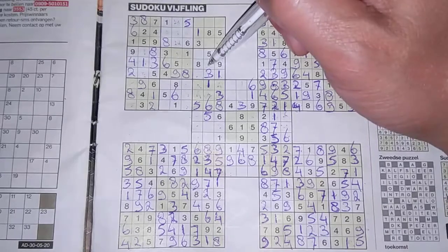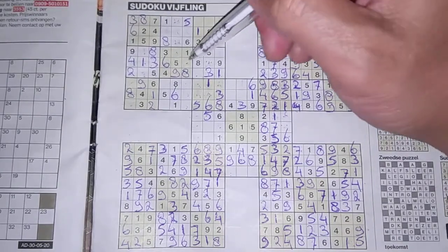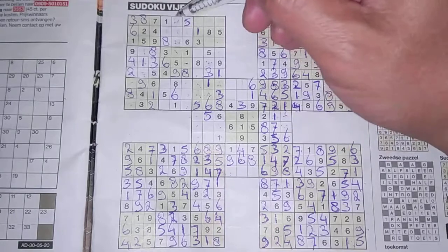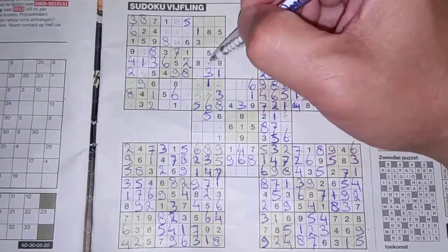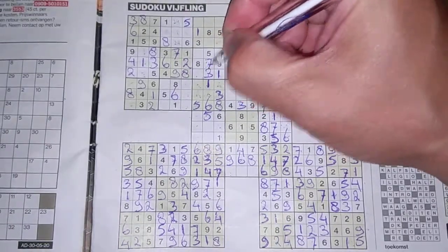Two numbers left, the two and the seven. Two and the seven, cannot fill this yet. We have a two here in one of those two boxes, so this cannot be a two. This should be the two and this should be the seven. One box left in this middle row for the number seven.